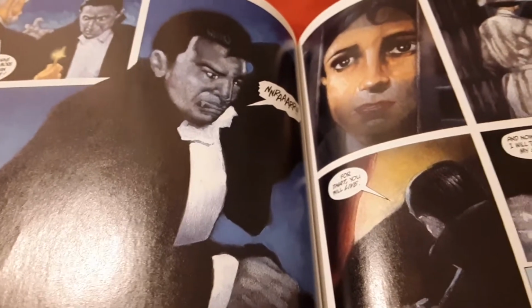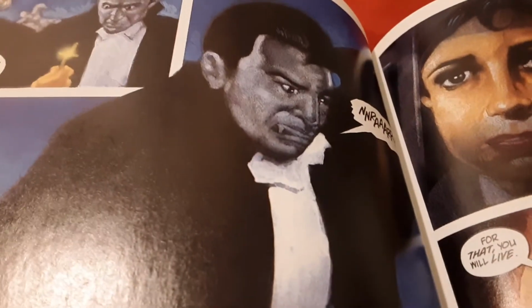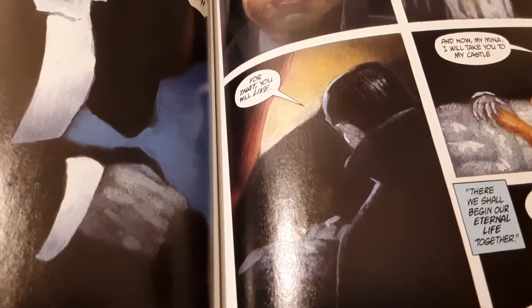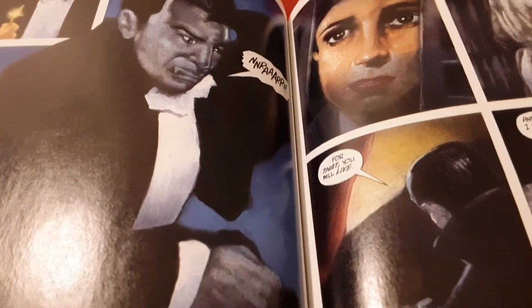And once again, YouTube, all I can do is rave about the incredible art in this book. The drawings are masterful. The story is familiar. Every panel seems to capture the feel of the original Dracula movie. I am overjoyed with this book.